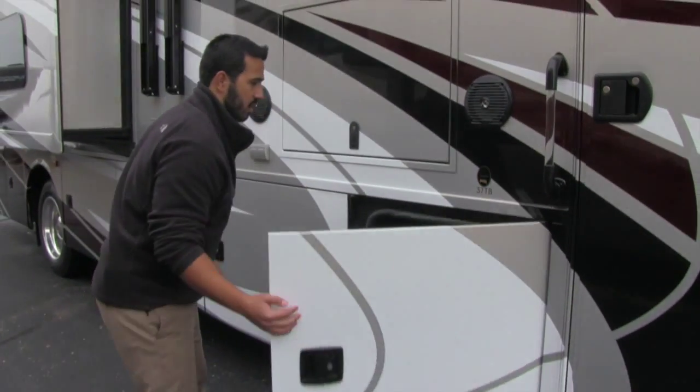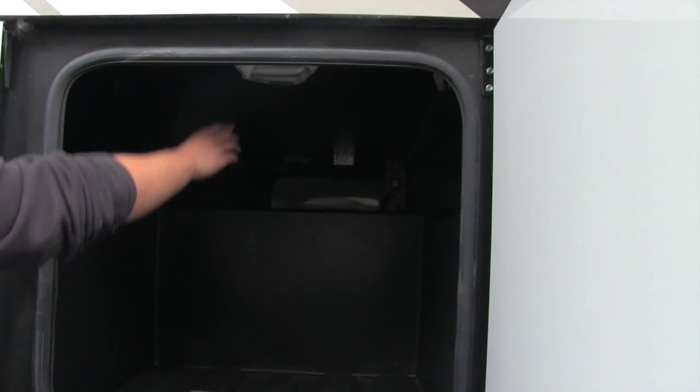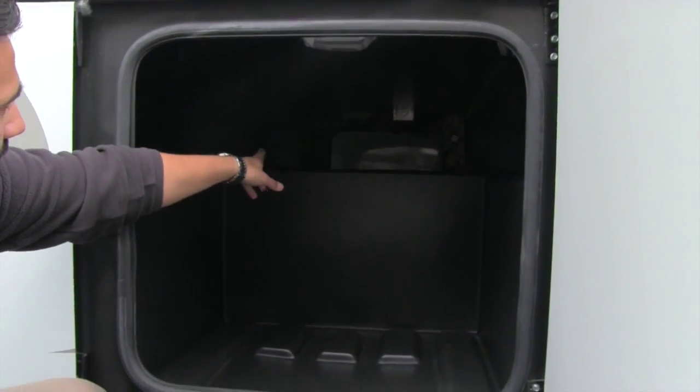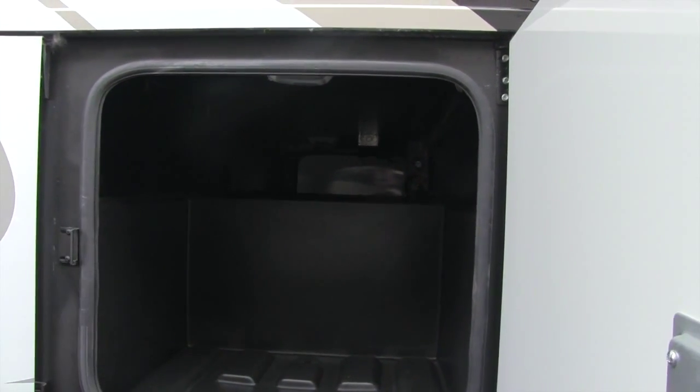And then take a look at your storage. So as we pop under here, this is going to be roto-mold, which is great. As you can see underneath there, we are going to have lights here. I don't currently have them on, but you do have lights, and you're going to have pass-through storage up top.